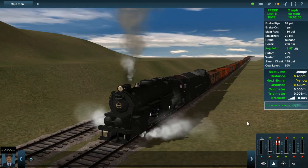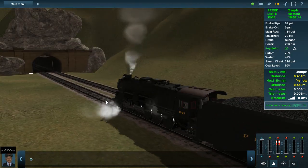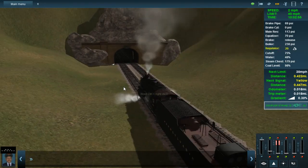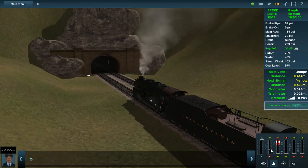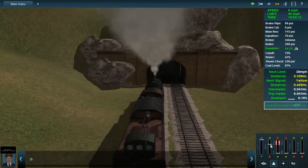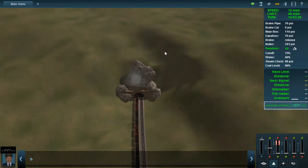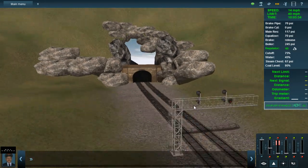Are we going uphill? Yeah, we are. Come on, you can do it. Okay, so the next bit. Nope, that's too much. This is a cool looking tunnel, though. Not even that long. Okay, also I like all the rock formations around, although we can see into the tunnel. Maybe that's not a good thing. I don't suppose that's on purpose.